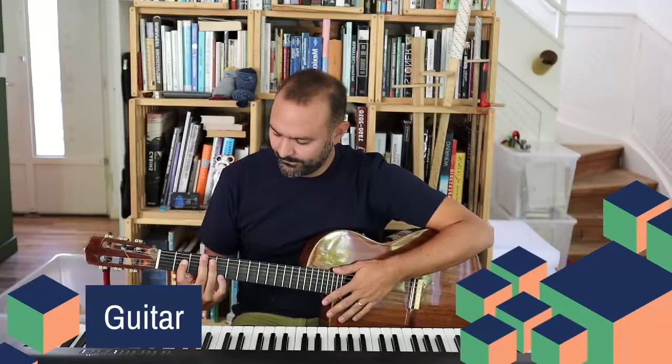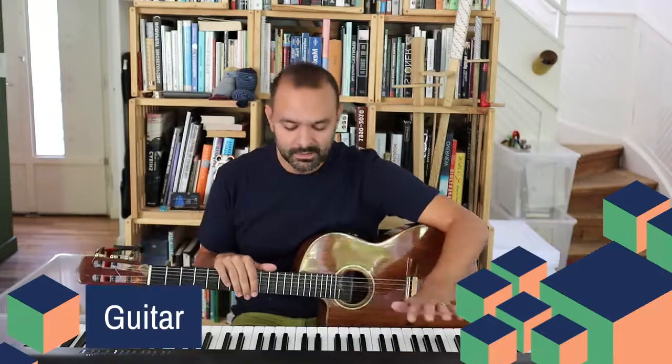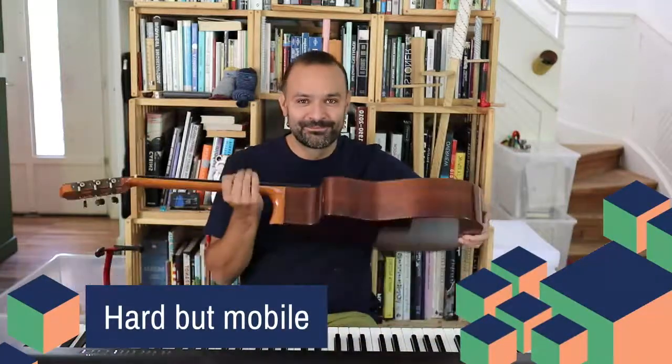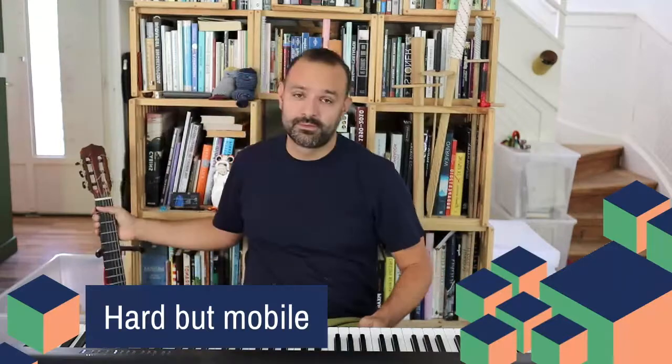Now, the first few weeks might be frustrating. There are lots of strings on this instrument, and you have to press them, your fingers will hurt, so it is a much harder thing to start than the piano, but in return, it will become much more mobile. You can take it where you are, your music playing can become much more social.